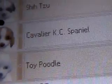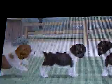Next dog breed. Staffelier King Charles Spaniel. There are some brownish ones, black ones, and some fully brown ones.